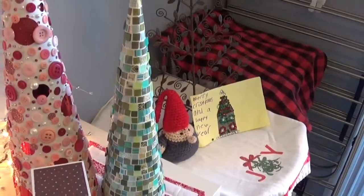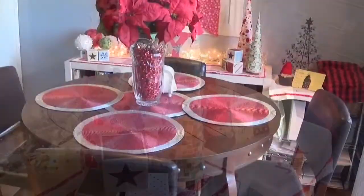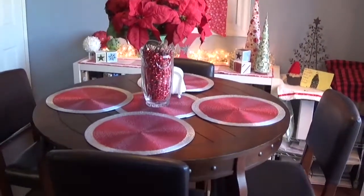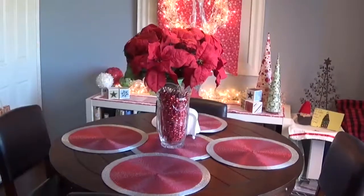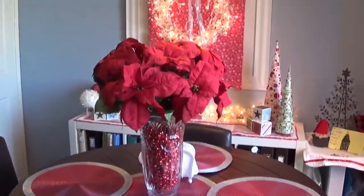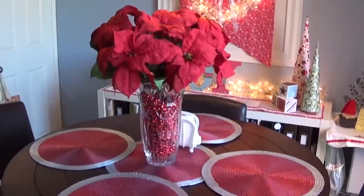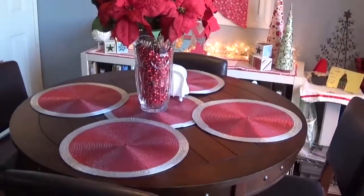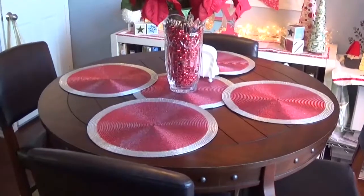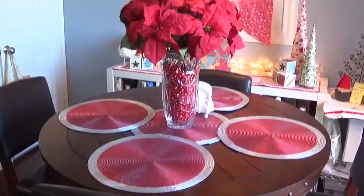And I'll show you the other bookshelf now. I also decorate my dining room table. I put out these placemats and then I fill this vase with glass beads, and then I have some poinsettias that I put in there. I'm not overly thrilled with this, but it works for now until I come up with something better.